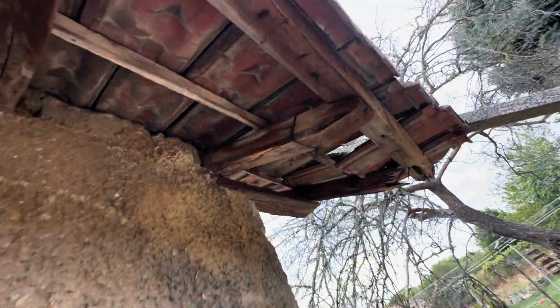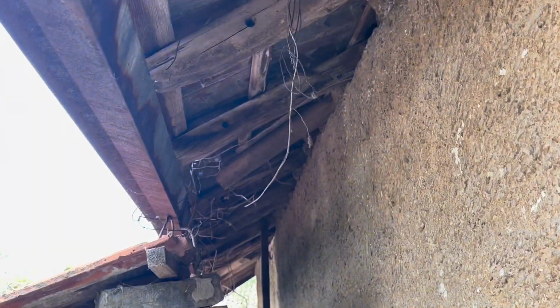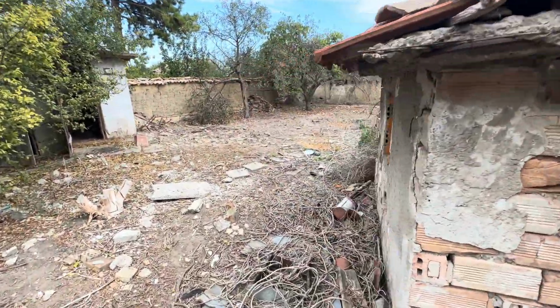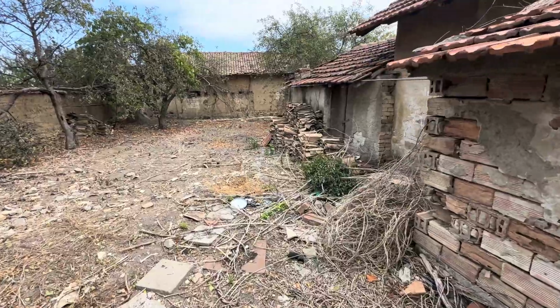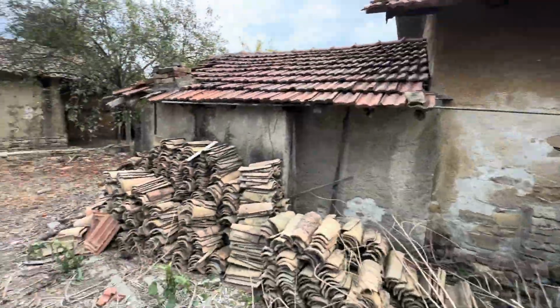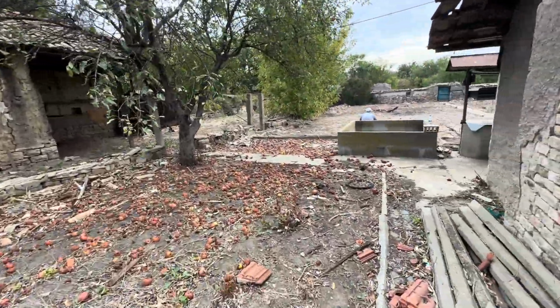The beams here, you can have a look at them. Really good. As I mentioned to you, there are no visible rotten beams. Yeah, you can have a look. I'll just zoom for you. Okay, and now it's time to see underneath here and to see the other slopes of the roof, and then we're going to the inside video.